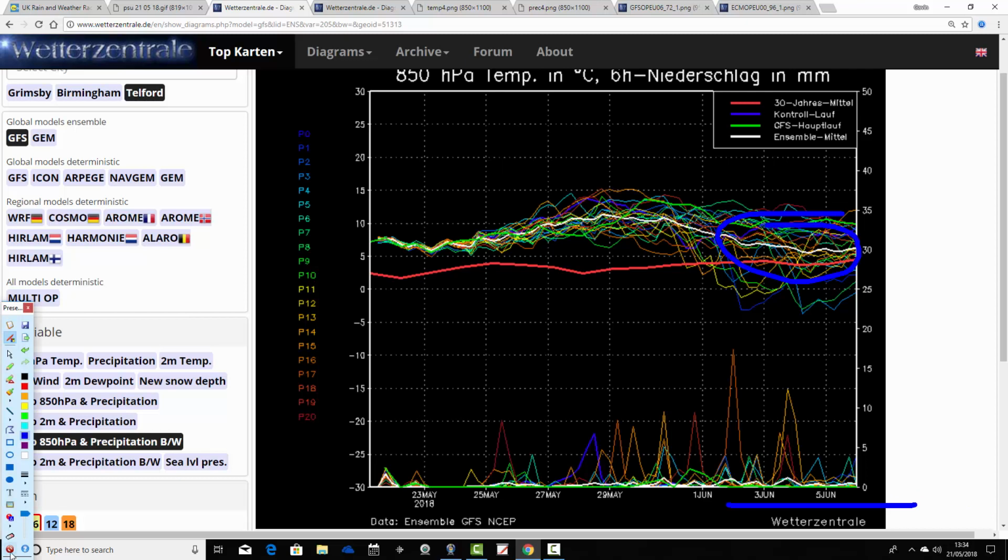The temperature is dropping back a little bit through this first week of June. Not as warm as it is right at the very end of May, but nevertheless still above average.